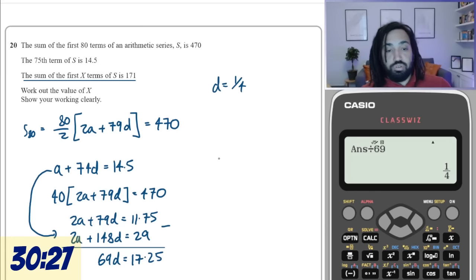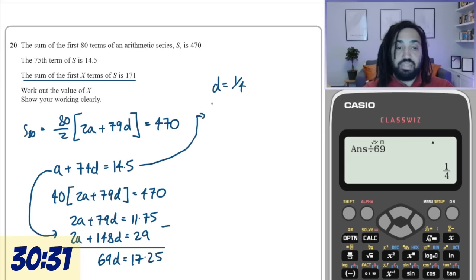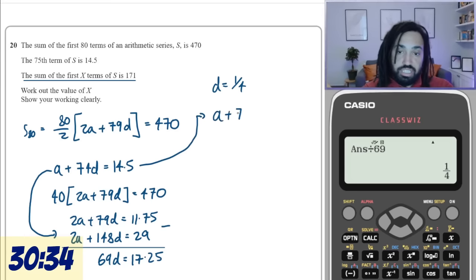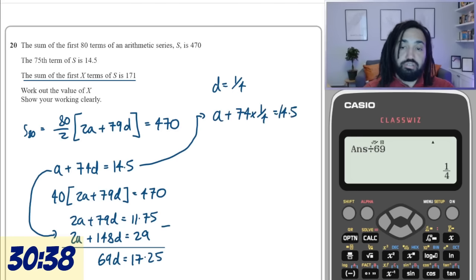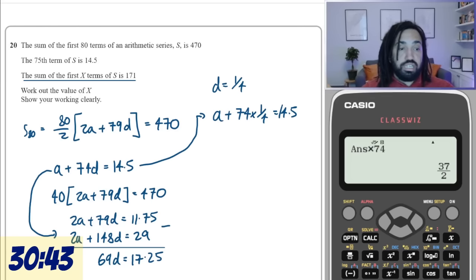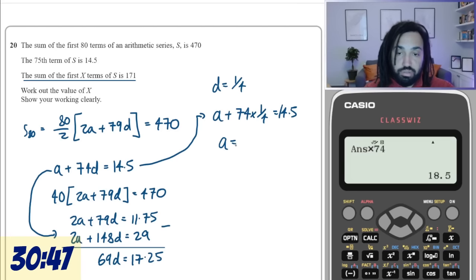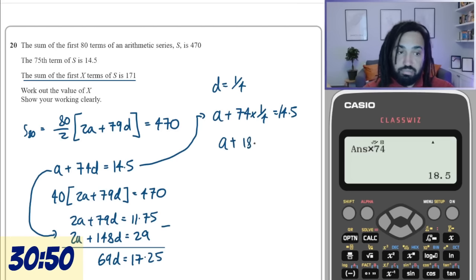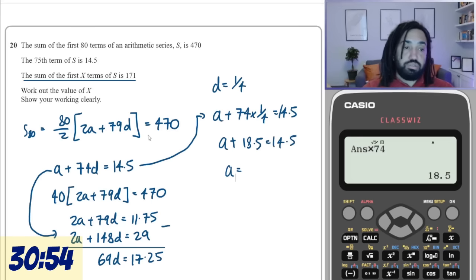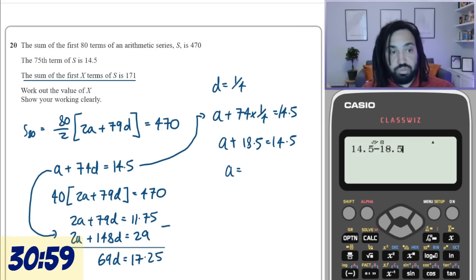Brilliant. And now we can solve for a. I'm just going to go for this one right here, because that says that a plus 74 times by d, which is a quarter, is equal to 14.5. So if we do a quarter times by 74, that gives us 18.5. So a plus 18.5 is equal to 14.5. So a is equal to 14.5 minus 18.5, which is of course minus 4.